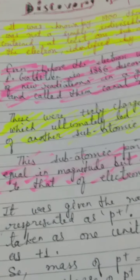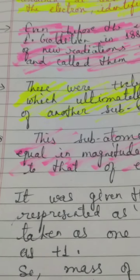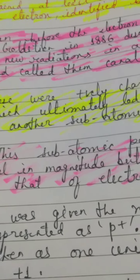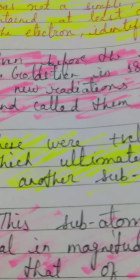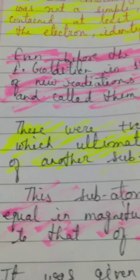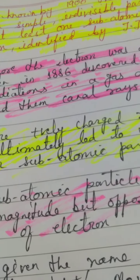It was about the neutrality of the atom, because we have both types of particles, charged particles, positively and negatively charged. So now try to understand what the characteristic features of the proton are. Naturally, it is equal and opposite in charge. The magnitude of the charge is equal and opposite to that of the electron. So the charge is equal and opposite, but apart from the charge, it differs in respect of mass from the electron.